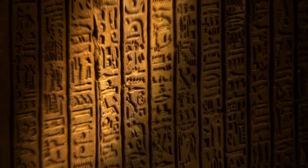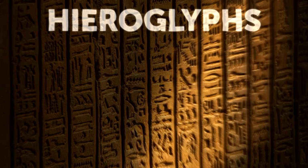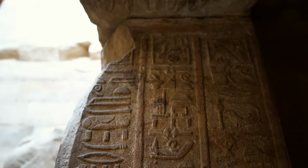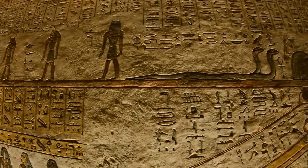There were 2 major writing systems. The first were the hieroglyphs, which literally means sacred carving. Egyptians carved hieroglyphs in stone on temples, tombs, and similar monuments for 3,000 years. They present a system of pictorial texts.